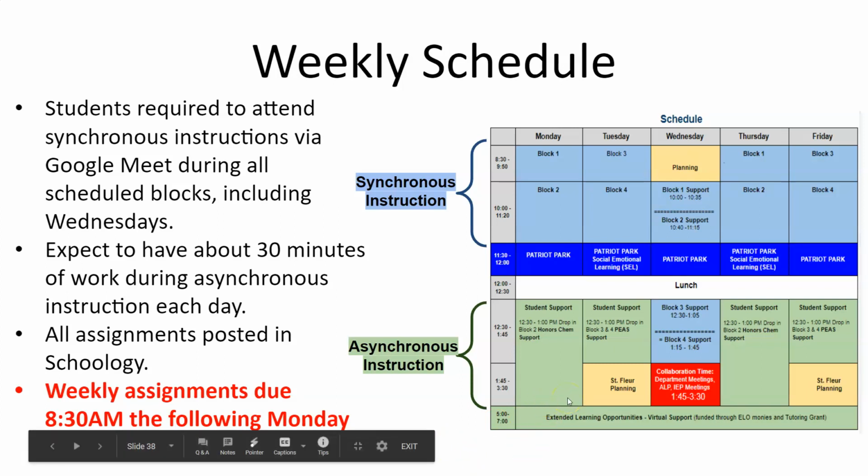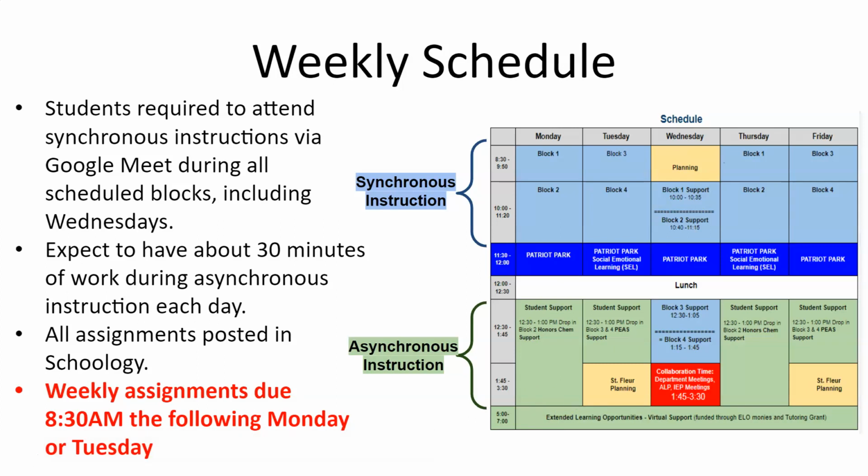The last couple of things: assignments are posted in Schoology. All of your assignments are in Schoology. And your weekly assignments are due at 8:30 a.m. in your case, it'll be Tuesday. Since I see you on Tuesdays, the first day of the week I see you is on Tuesday. The following Tuesday, all of the weekly assignments will be due at 8:30 a.m.